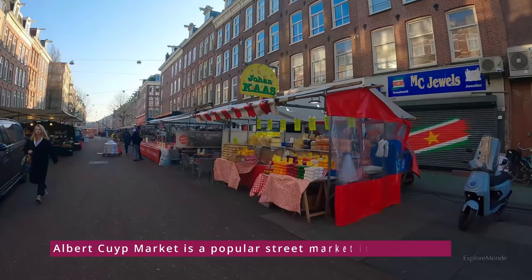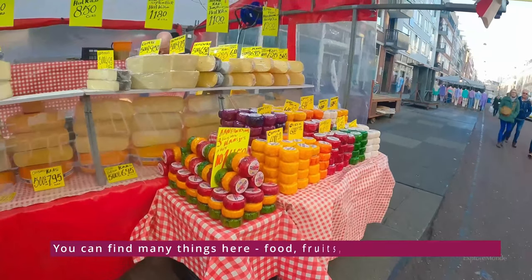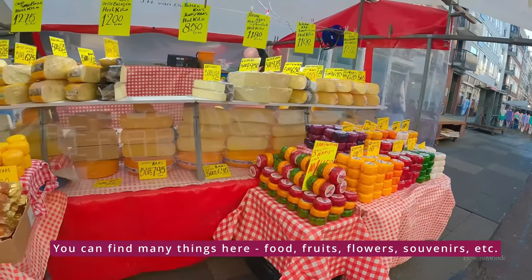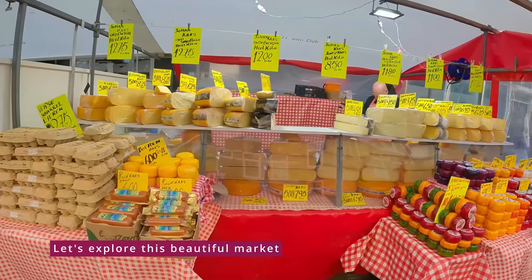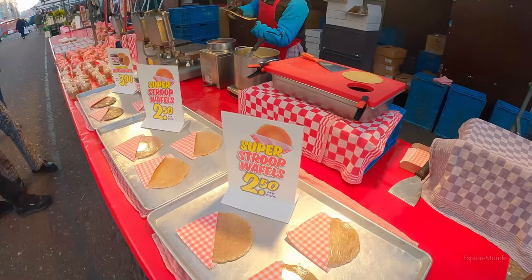The Albert Cuyp Market is a popular street market in Amsterdam. You can find a variety of things here, right from food to fruits to flowers to souvenirs. So let's explore this beautiful market.